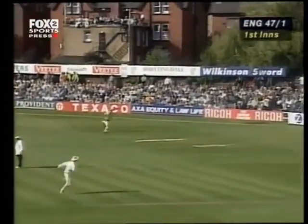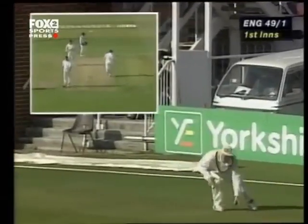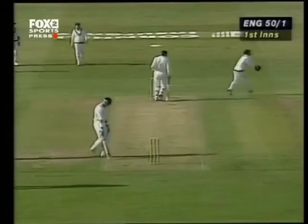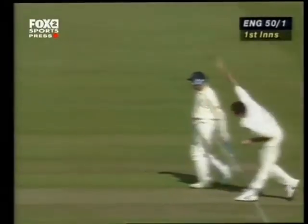Nicely pushed away. It's this time past Greg Blewett. Alex Stewart off the mark. And 3 runs, enough to bring up the England 50. And Alex Stewart will now keep the strike.